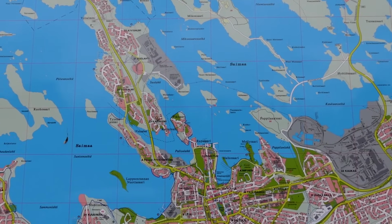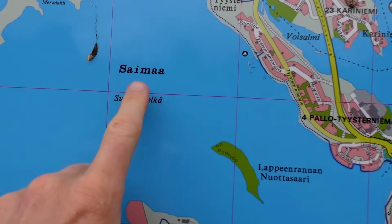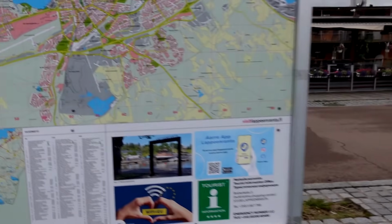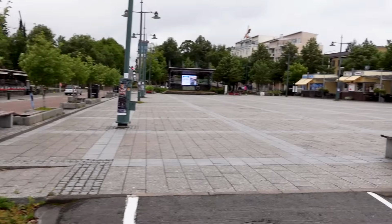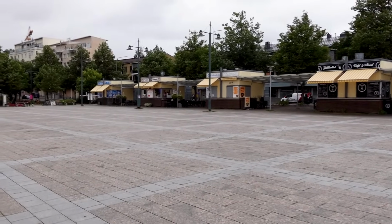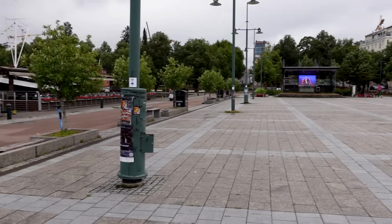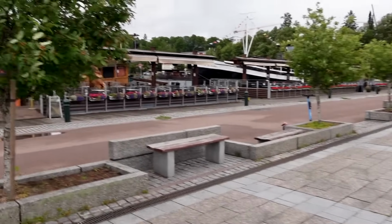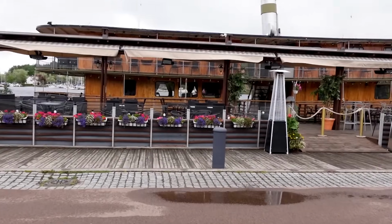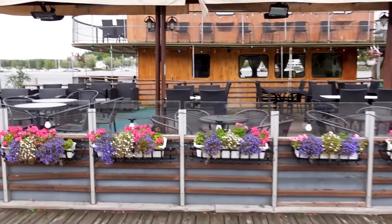We're going to see lots of lakes from here on in, but this lake right here is the largest lake in Finland, Lake Saimaa. And as I come round a little bit, I'm going to show you that there are kiosks set up for food and drink. This is like an event space, I guess, with a stage area over the other side. And then as I come around even further, we get to the actual harbour area, and there are these boats set up. Really nice area for eating and drinking.